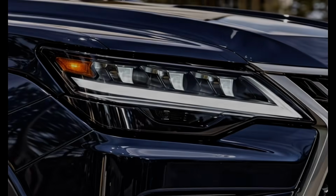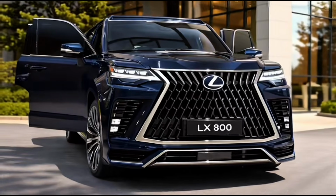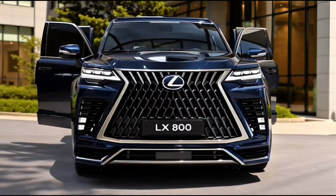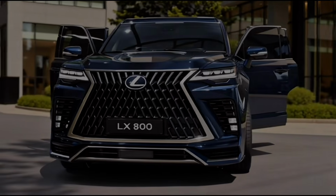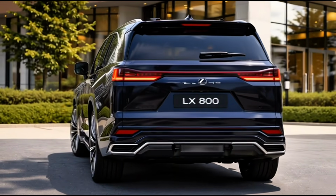The headlights feature ultra-thin triple-beam LEDs with adaptive high-beam technology, automatically adjusting to traffic and road conditions. At the rear, a full-width LED taillight bar enhances visibility while giving the SUV a modern, premium identity. Every line on this vehicle serves both style and performance, reducing drag while enhancing road stability.